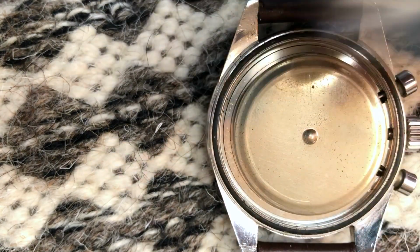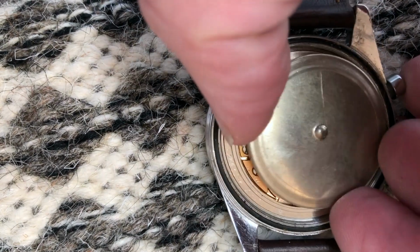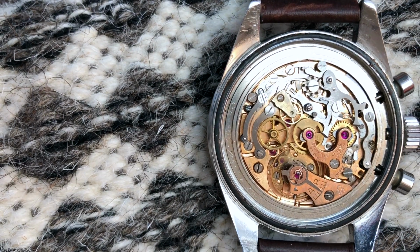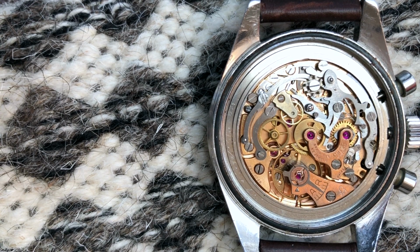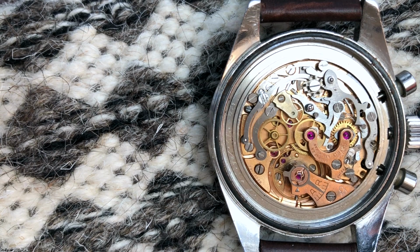Lifting off the case back, we see a dust cover, and when we lift that up, we see the beautiful Omega caliber 321. It's a hand wind movement, roughly 27 millimeters in diameter, has 44 hours of power reserve, and beats at 18,000 beats per hour. It's a column wheel chronograph based on a Lemania 2310 movement. This is in contrast to the more widely used 861 of today, which uses a clutch.